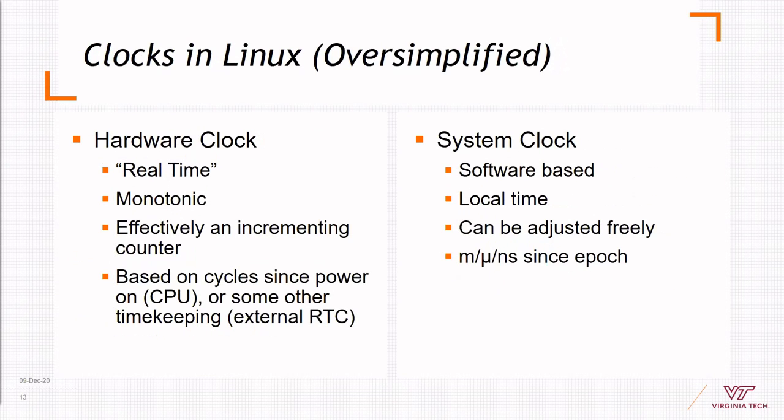So now we'll kind of switch gears and talk about clocks in Linux, specifically in our system. This is a very oversimplified slide explaining how clocks work in Linux systems. I mean, this could really be a talk in and of itself, but basically you've got two clocks, right? You've got a hardware clock, which is commonly the real-time clock. It's a monotonic, effectively an incrementing counter, right? And you just count from 1 until the highest number you can count to, and then you start back over.